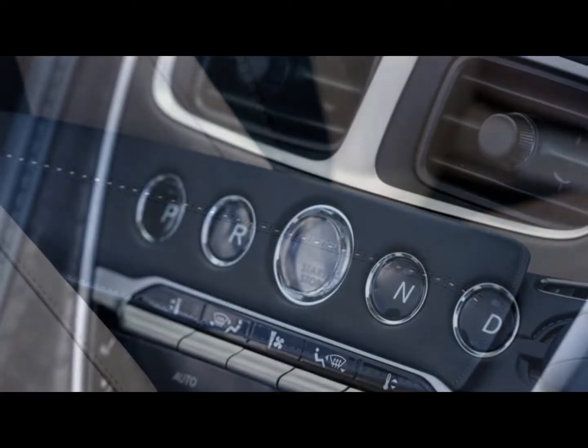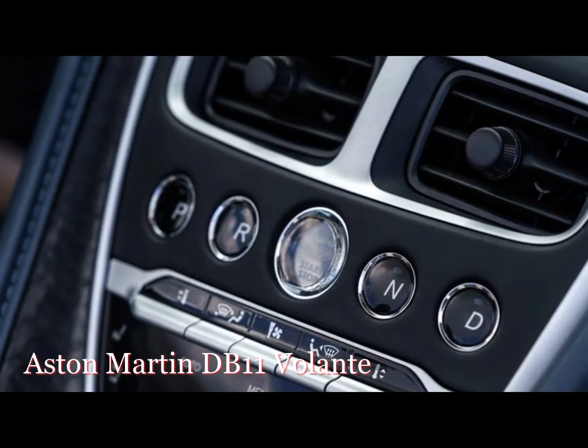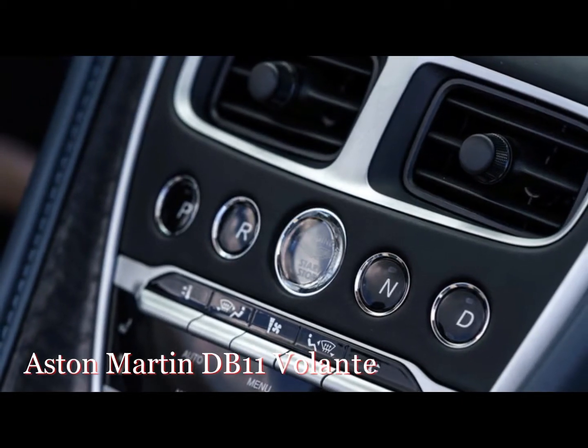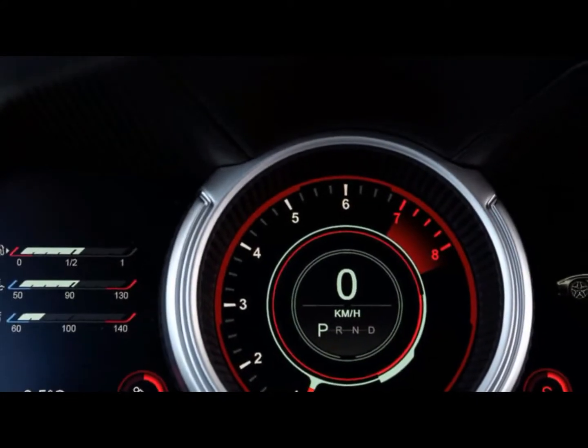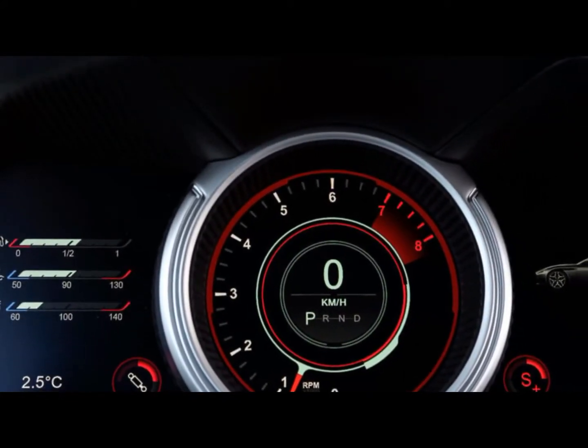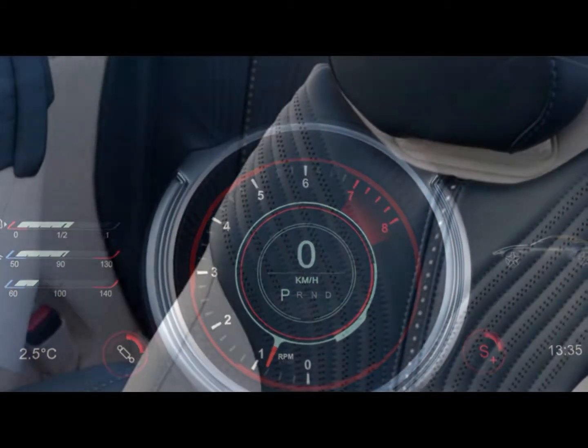They're proud of how little space it takes up behind the rear seats, and how much room it still leaves in the boot. There's a sliding divider in there, but with the roof up, and the divider out of the way, there's 206 liters of boot space, 20% more than in a DB9 Volante.